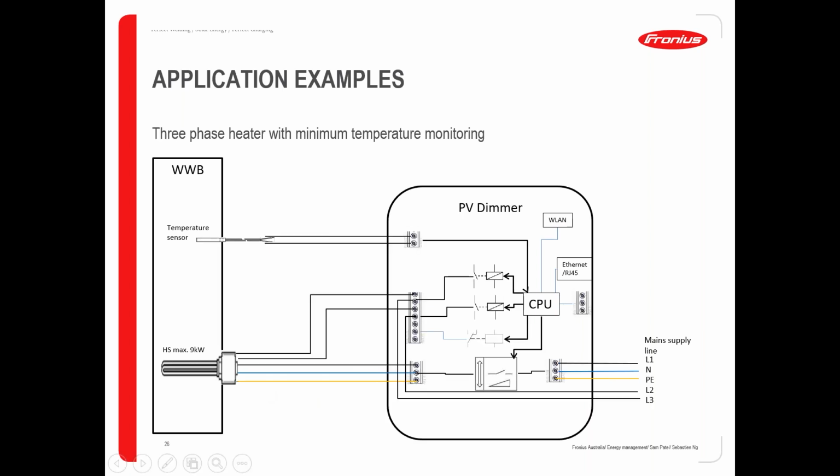Let's now have a look at a 3-phase element, how it works. So again, we explained the principle at the start. On the first phase, which is at the bottom here, that's where we do the ramping. So that's where we do 300 watts, 400 watts, 1 kilowatt, for example. As soon as we reach 3 kilowatt, we turn on the second phase, and then we do the ramping again on the first phase, and the second phase is full 3 kilowatt.